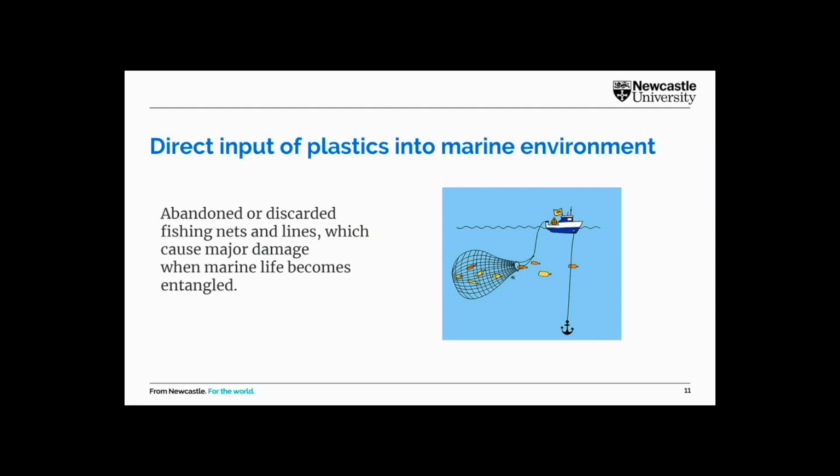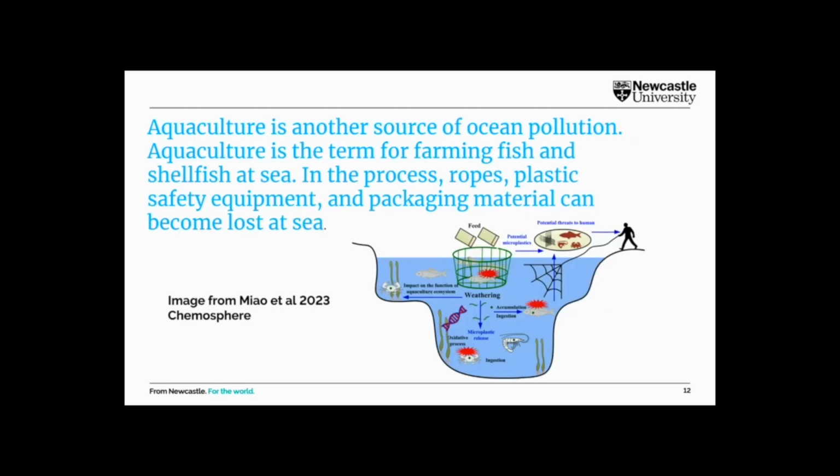There are also ways in which plastics are directly input into the marine environment. One obvious one is from fishing activities, nets and lines which can become discarded. How many times have we walked along the beach and seen discarded lobster pots, fishing lines, etc.? So we know that this is a significant source of direct input of plastic into the ocean.